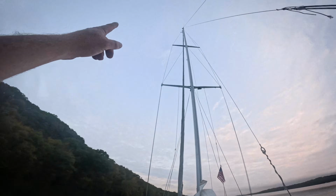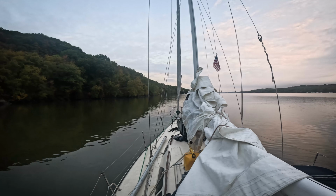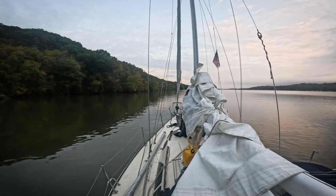We are 20 nautical miles south of Catskill. We still have a good amount of time to get through the canal. I think we can do it by the 13th. The canal closes on the 16th. So that gives us a 3-day window if I can get this mast down tomorrow or the next day. We gotta pull this mast down, put it horizontally here on some wooden X's, get all this crap off the deck, get everything sorted out.